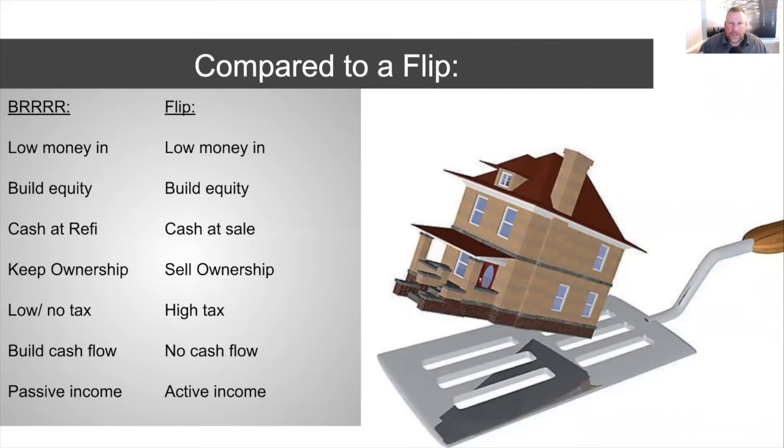A flip, you build equity when you rehab the house. That's the nature of a flip, that you are creating equity in that property by making it nicer. The BRRRR method, you get cash when you refinance it. The flip, you're going to get cash at the sale. Generally, you're going to get less cash with the BRRRR method because you have to leave some equity in the deal. Whatever your refinance method is, you can't pull 100% out.